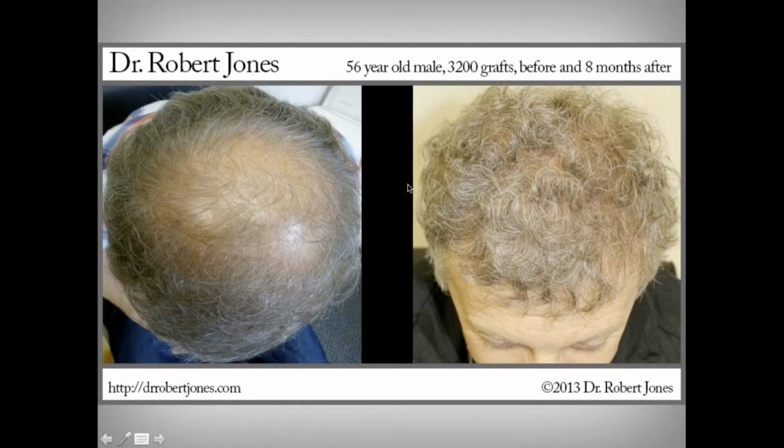This fellow, we just did the top of his head, his crown area, and filled in 3,200 grafts, and he was very happy with the results. Again, curly hair usually does better as well, since it curls back on itself, so you don't need as many hairs to make it look thick.